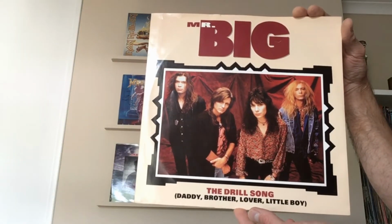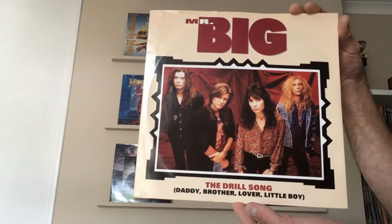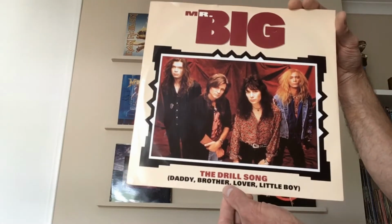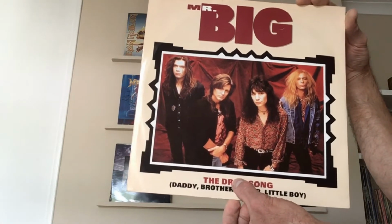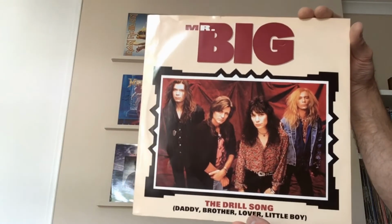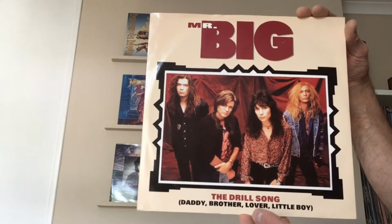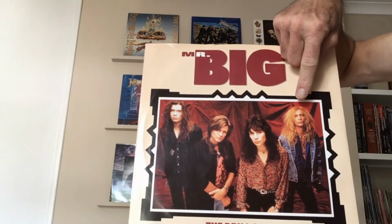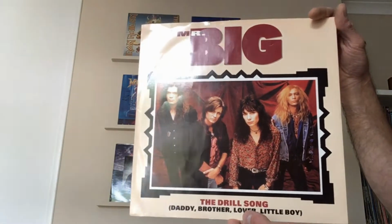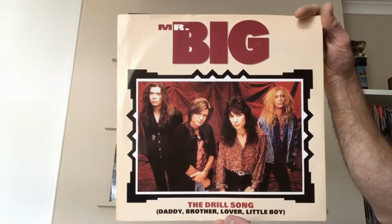This was the first single from Mr. Big's Lean Into It album in 1991. Seemingly, at this stage, perhaps they weren't quite sure what to call the song, as on the album version the parentheses is around the drill song, although it's called the electric drill song rather than this Daddy Brother Love a Little Boy. But this was just a fast-paced, exciting rock song, one of the standout features of which was the fact that Paul Gilbert and Billy Sheehan played their instruments with cordless electric drills, using dowel rods with guitar picks screwed to the end, as you do.